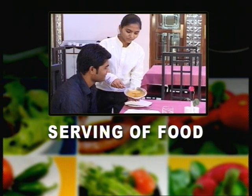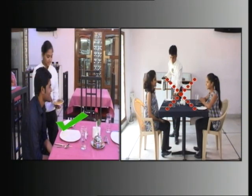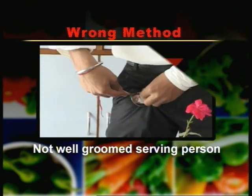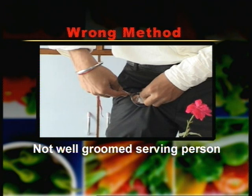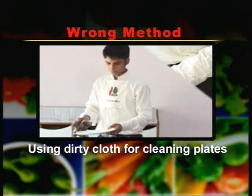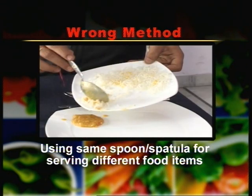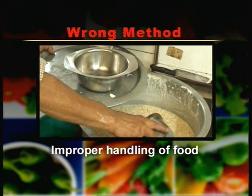Serving of food. The wrong and correct way of serving of food are shown here. Wrong method. Not well-groomed serving person. Using dirty cloth for cleaning plates. Using same spoon or spatula for serving different food items. Improper handling of food.